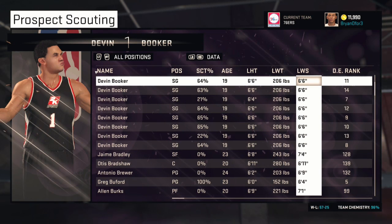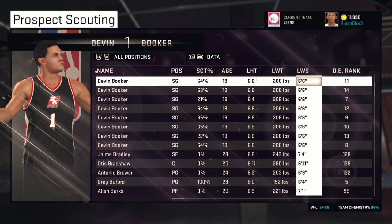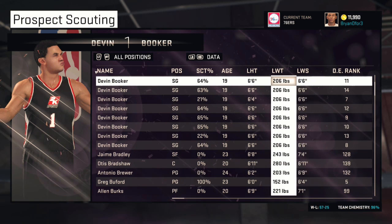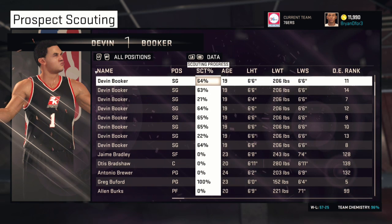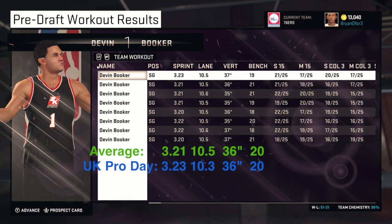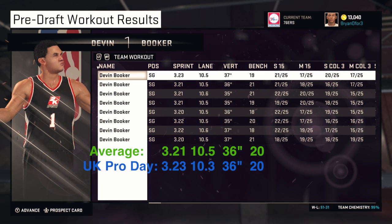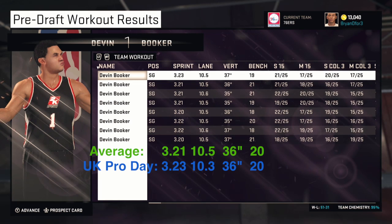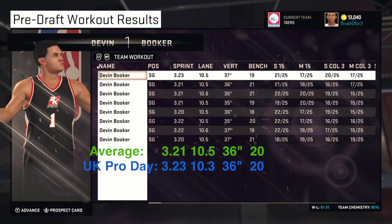So here's how he looks in the prospect scouting. He's 6'6" when I copied like 8 Devin Bookers. The wingspan that I have him at is definitely the wingspan that you want to put for your Devin Booker. And right here, here's the measurements from the Combine versus his measurements from UK Pro Day. As you're going to see, his quickness is actually a little bit slower in 2K than it was at the UK Combine, but I have his quickness really high.